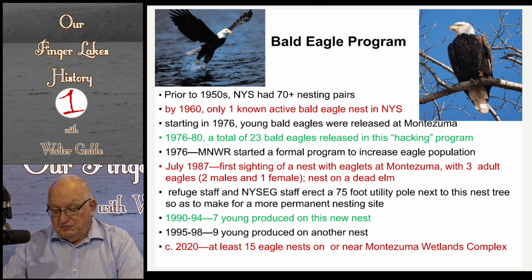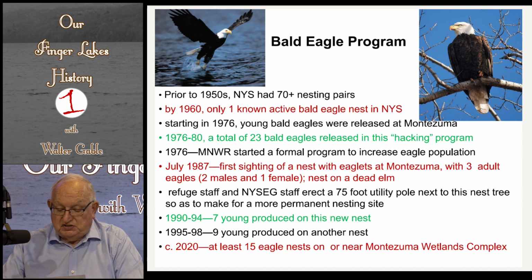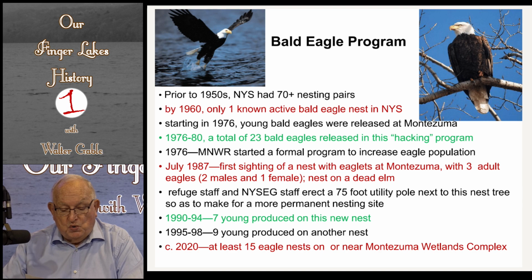One of the most famous programs of the National Wildlife Refuge at Montezuma has been its program to increase the number of bald eagles in New York State. The bald eagle population was at a crisis point in New York State by 1960 because of the use of DDT, which created eagle eggs with shells too thin to hatch young.